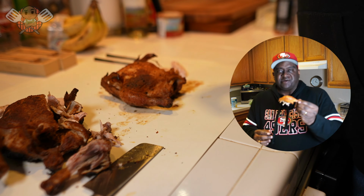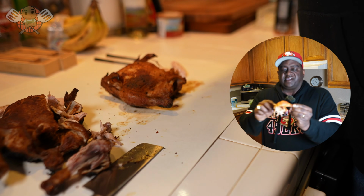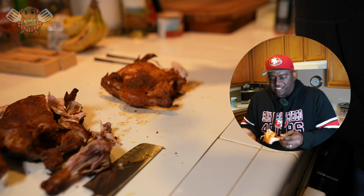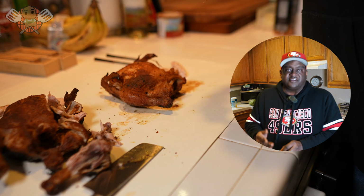Now for comparison, here's the Summit Kamado version, and just looking at the drum, definitely didn't get as dark all around the drum as it did on the Kamado Joe. And I can taste the difference as well. So again, I did observe that the Kamado Joe was producing a lot more smoke than the Summit Kamado.